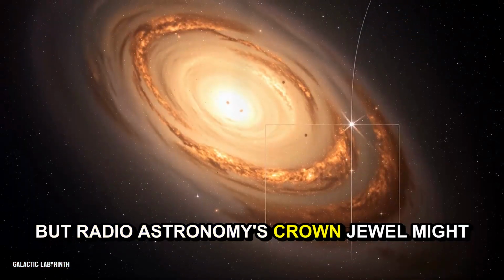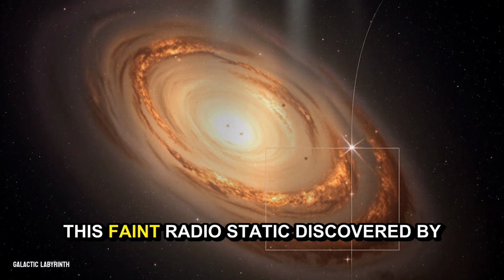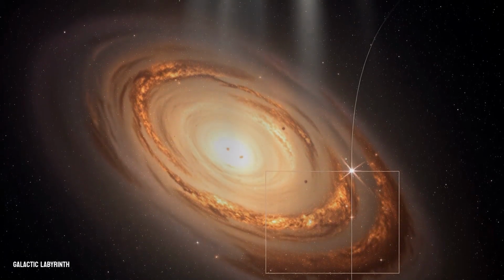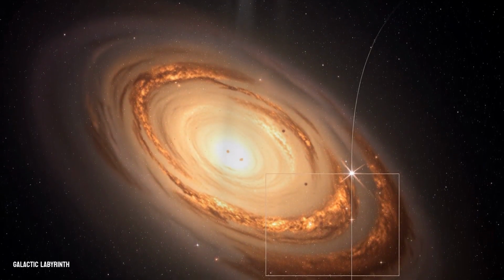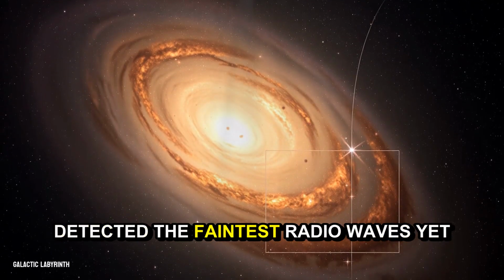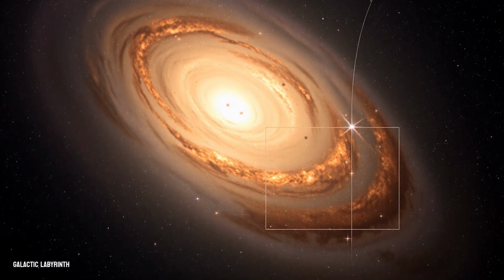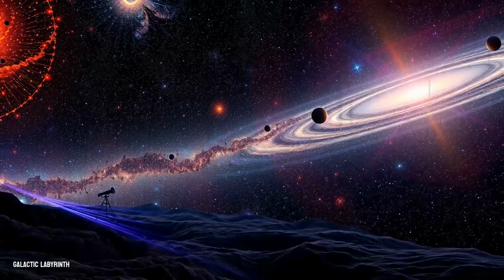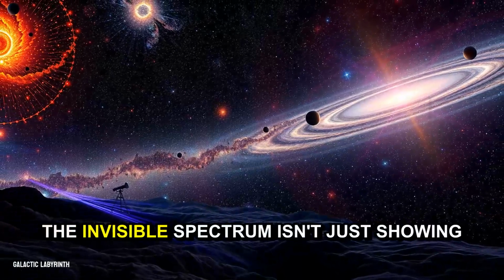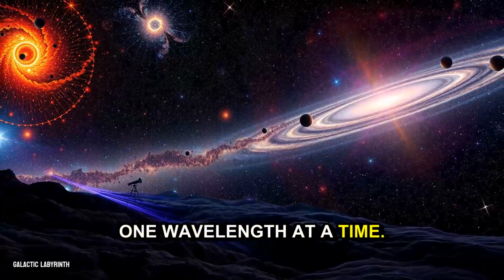But radio astronomy's crown jewel might be the cosmic microwave background, the afterglow of the Big Bang. This faint radio static, discovered by accident in 1965, shows the universe as it was 380,000 years after its birth, a baby picture of cosmic structure. And just last year, radio telescopes detected the faintest radio waves yet from some of the earliest stars, their signals stretched and diluted by 13 billion years of cosmic expansion. From gamma rays' explosive births to radio waves' ancient echoes, the invisible spectrum isn't just showing us the universe, it's telling us its life story, one wavelength at a time.